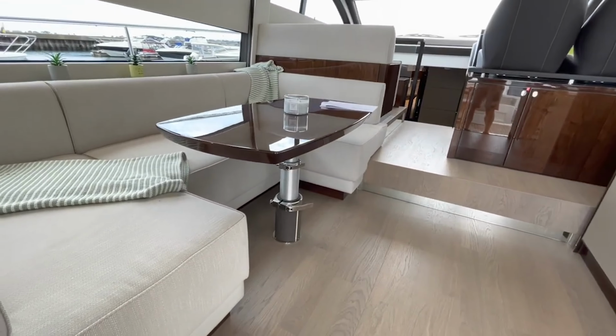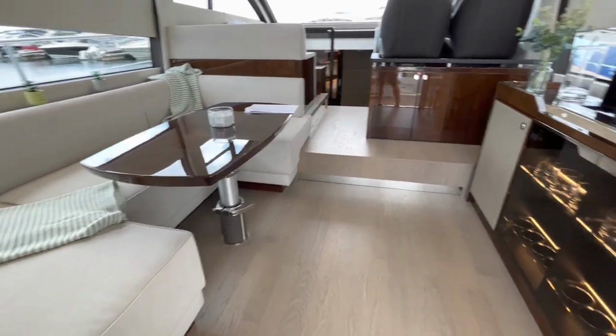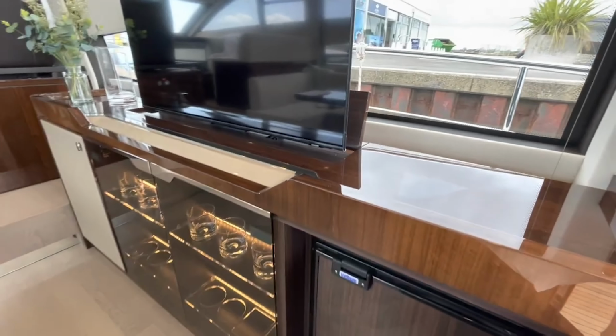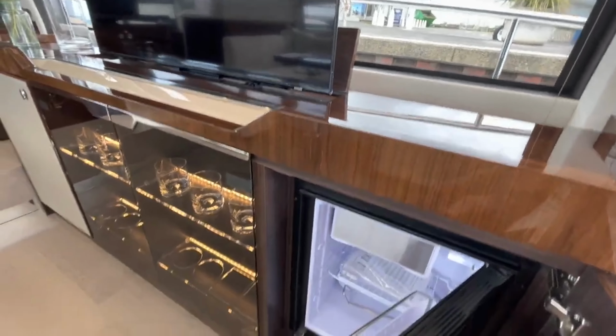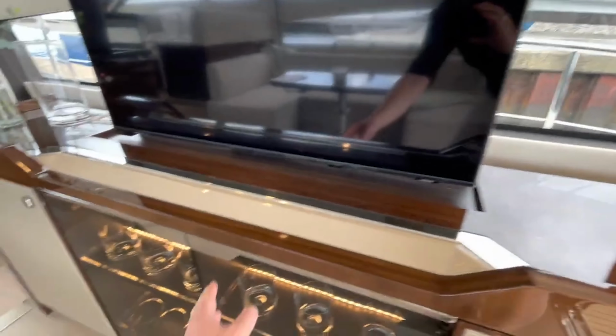Table drops down if you wanted to, so maybe an extra bed or somewhere to lounge area with a cushion on top. And then we've got a really good service area just over here as well. So there's a fridge, freezer compartment just down below here. Drinks cabinet.